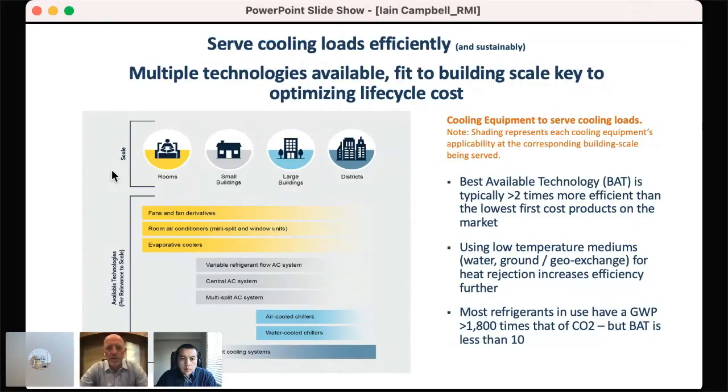The vapor compression systems that are able to use low temperature heat sinks deliver significantly more efficiency. And so that's either water or ground or geo exchange. And that's why district cooling and water cooled chillers in the right application will deliver significantly greater efficiencies.